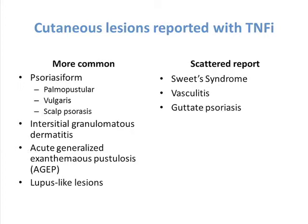I'm not going to go into great detail except to say that often when I see patients on anti-TNF agents who develop skin lesions, the first thing I do is pick up the phone and call the dermatologist and say, I need your help here in order to sort this out. The reason is that the phenotype can be quite varied, as demonstrated on this slide. So from palmopustular psoriasis, which is the most common variant, to vulgaris scalp psoriasis, interstitial granulomatous dermatitis, which I will discuss in a moment, as well as AGEP, which are two of the more common drug reactions that we see with anti-TNF agents, all have to be in the differential diagnosis.